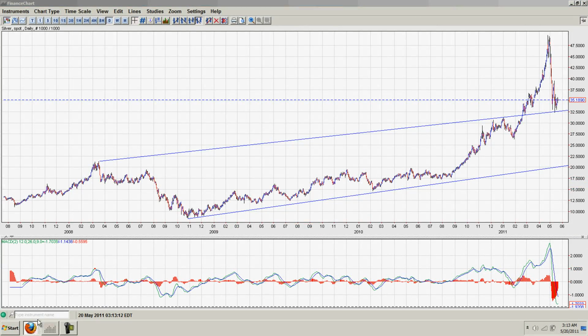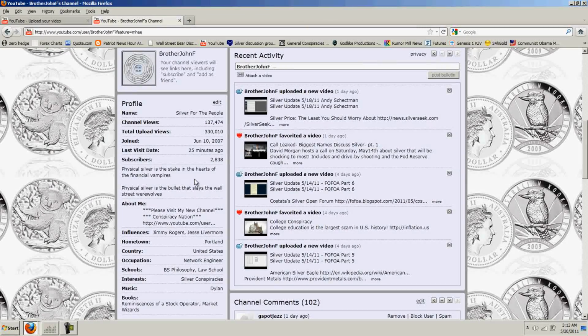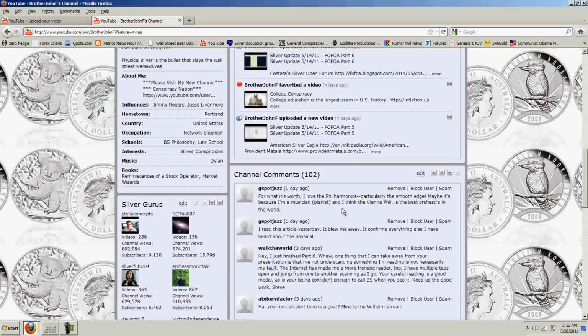And this channel is about the struggle for, you can see the motto here, physical silver is the stake in the heart of the financial vampires. Physical silver is the bullet that slays the Wall Street werewolves. So this, you can pretty much see where I'm coming from.